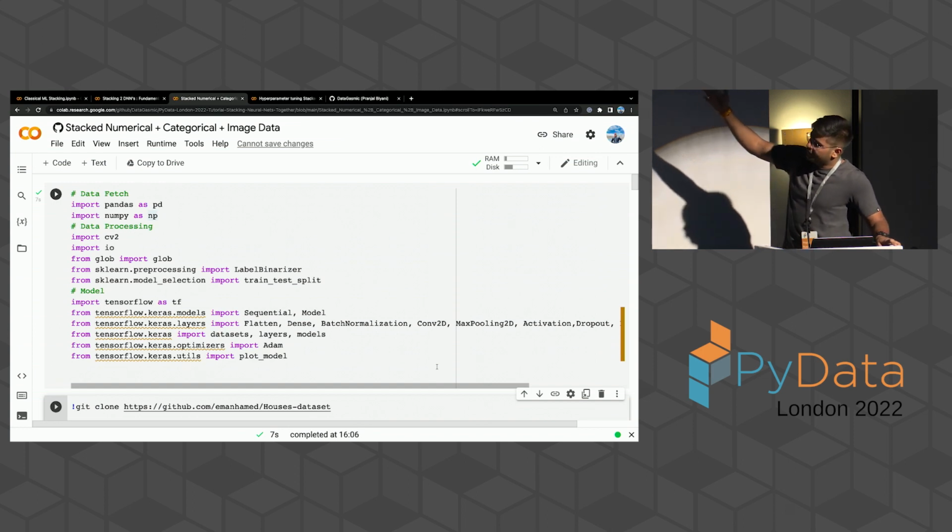Train test split. For the model, I have TensorFlow sequential model, flattening it, dense, batch normalization, conv2D, max pooling, activation, dropout, so on and so forth. I also have the layers and models, Adam, plot model.